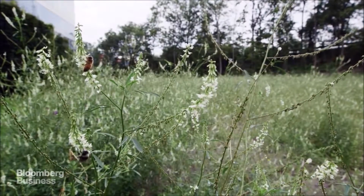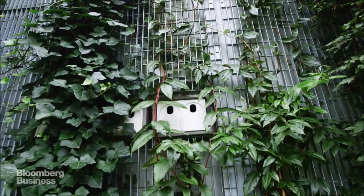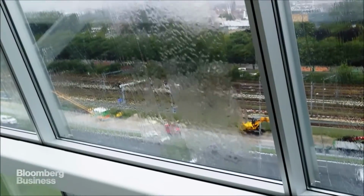Outside, there are beehive towers and bat homes to support the local pollinators. And even the rainwater is collected to flush the toilets and irrigate the gardens.